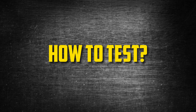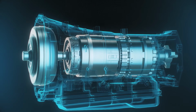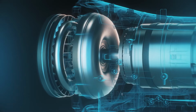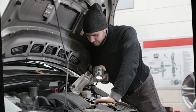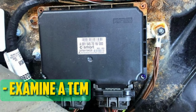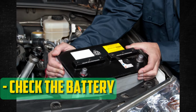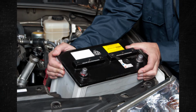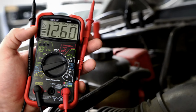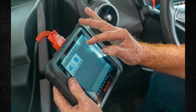How to test. Since TCMs are intricate devices, troubleshooting them can be challenging without the proper expertise. Since the TCM does not frequently malfunction, we advise looking at other transmission components before the TCM. Here are a few simple actions that you can perform on your own without a lot of experience. Examine the TCM firsthand. Keep an eye out for any evident corrosion or connectivity problems. Check the vehicle's battery. Low voltage can occasionally lead to issues with the TCM. Make sure the battery is fully charged and giving the TCM the required voltage by testing it. Using a compatible code scanner, check the system. Search for any codes that might point to the issue.